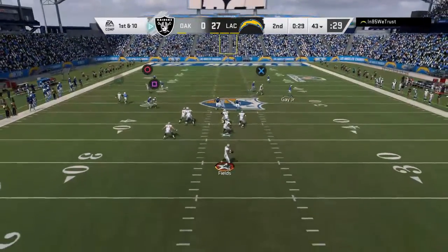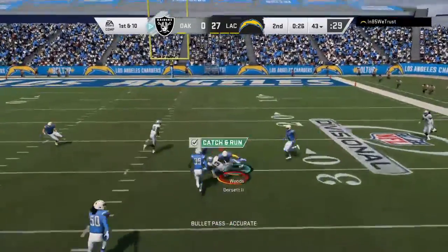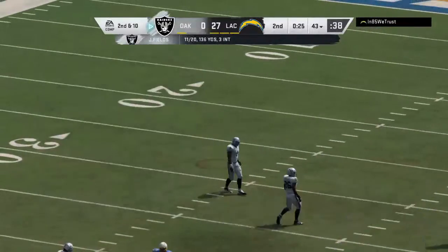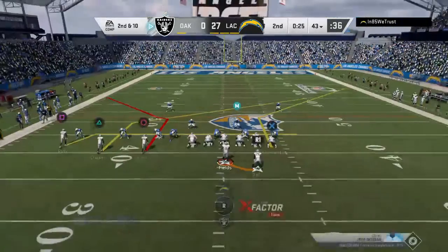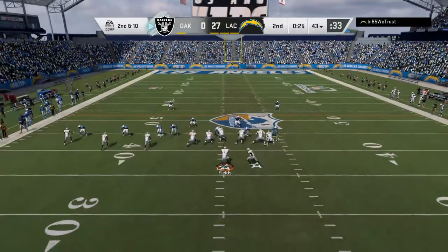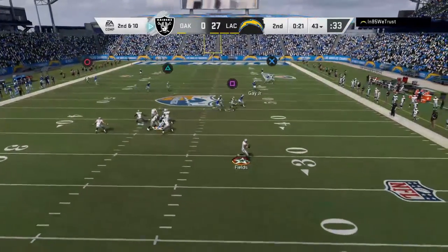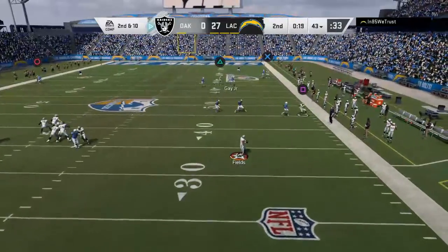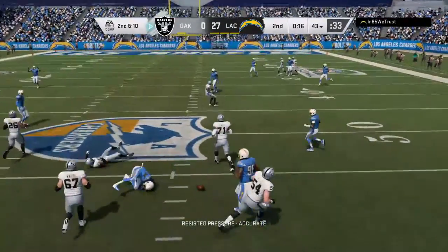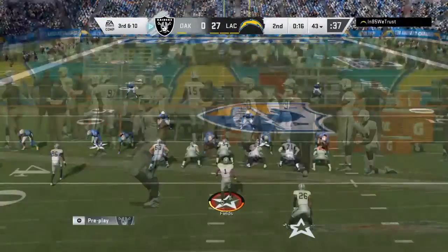Back to throw. Fields. And that'll wind up incomplete. Trying to give his man room to run under it, but it's 2nd down. So 2nd down, still 10 yards to go. Ball on the 43. 2nd and 10. And that is incomplete. 16 seconds now on the clock.